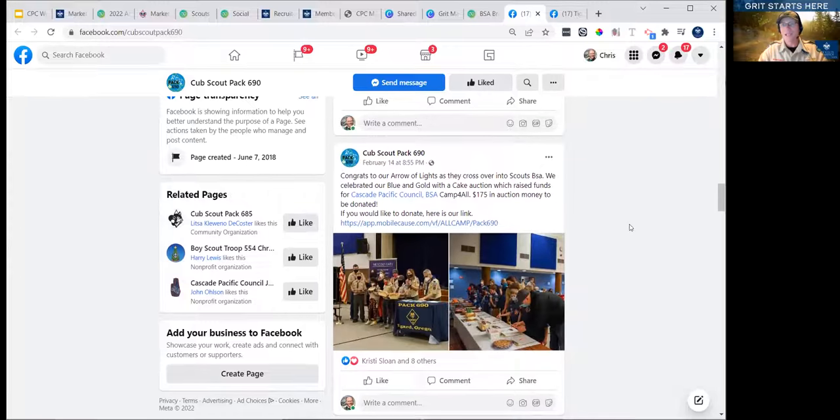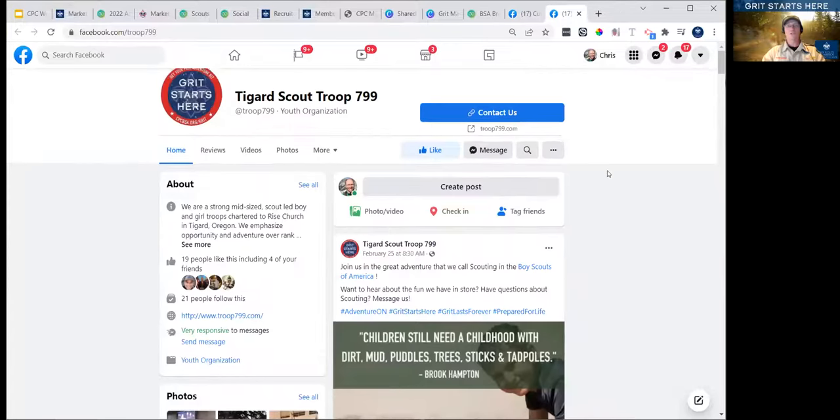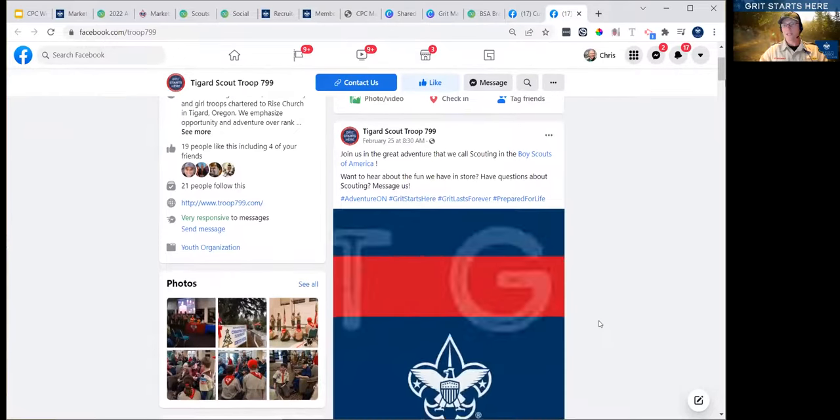So this is the example of Cub Scout Pack 690. Now, what we're going to do here is we'll next go to Tigered Scout Troop 799. And what you see here is they actually have used the Grit Starts Here little emblem that you can download at that link I shared with you. And so you don't even have to have a custom one. You could just use our tools. Check this out. So they've connected with us at cbcbsa.org/marketing.